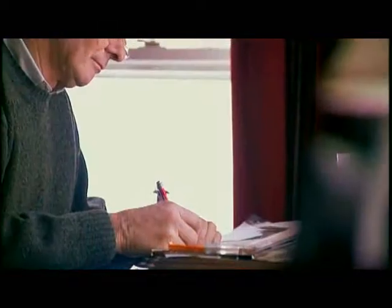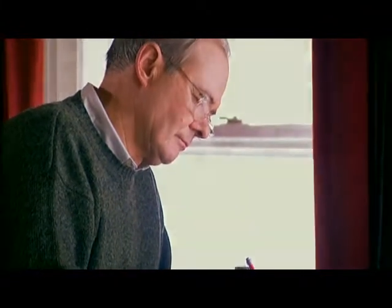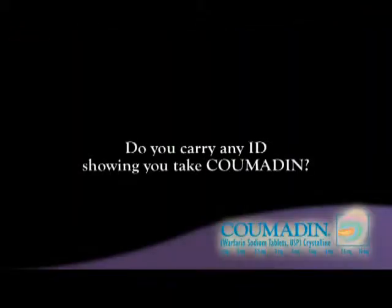Now, in a medical emergency, it's critically important that the people treating you know that you are taking Coumadin. You should consider wearing or carrying information that you take Coumadin. I sure do. I found that you never know when you'll need to see another healthcare provider, and I wouldn't want anyone giving me any kind of treatment without knowing that I'm taking Coumadin. I filled out this card and keep it in my wallet so anyone treating me knows right away all the medications I'm taking.